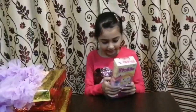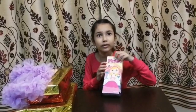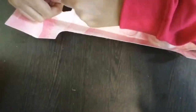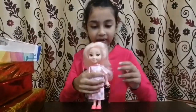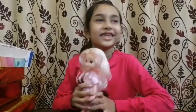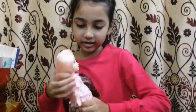Written on the back, Pink. I think I should call her Pinky because that's a nice name. Okay, there's another packaging now. Why are there too many packagings? Her hair is having a feather cut. It's like a feather. And I like the hairstyle. It's so nice. I don't know why I just like the hair. It's so soft and silky and nice. She has really long hair.